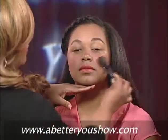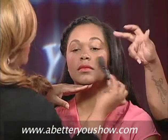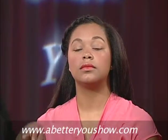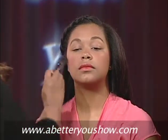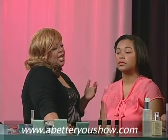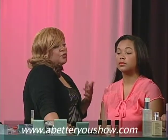Now with her skin tone, you mentioned that earlier, what color cheek should she wear or blush should she wear? Her blush should complement her lipstick. If not, she can definitely wear the earth peachy tones with no problems. When she wears cool colors, it's going to be more dramatic for her. If she wears warm colors, it's going to be softer for her.